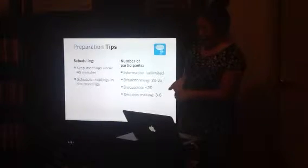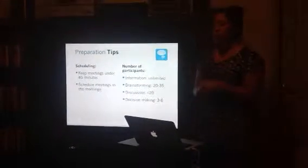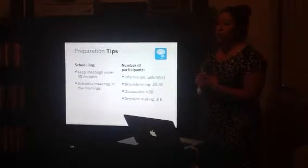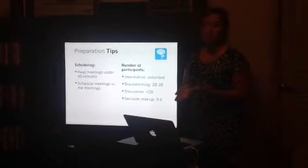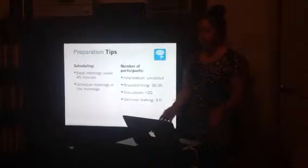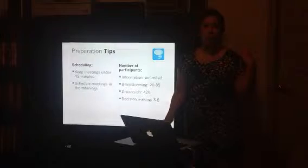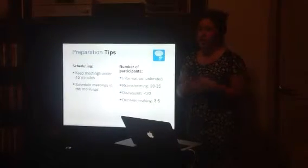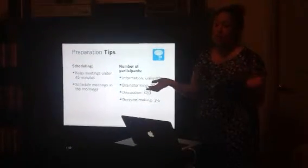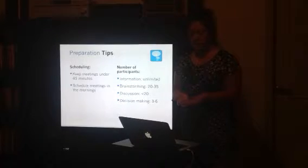Also, whenever you are inviting participants to show up for this meeting, you want to keep in mind how many participants you're going to invite. You want to have the participants that you invite depend on the type of meeting you're having. If you're going to have a meeting that's focused on just sharing information, then you can have an unlimited amount. Because a lot of times, if you're working for a really big corporation and they're trying to get a lot of information out as far as health benefits are changing and things like that, what they'll do is they'll just video conference everybody. And so in that situation, it's okay to have an unlimited amount of participants.